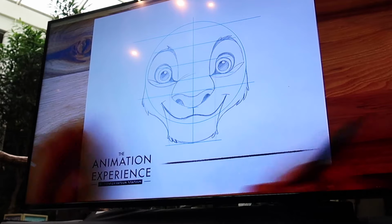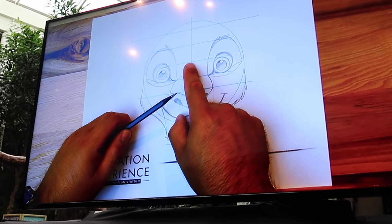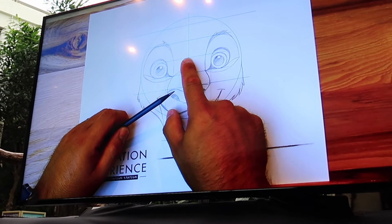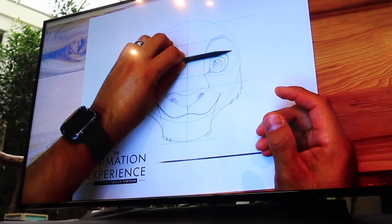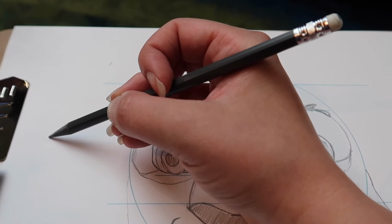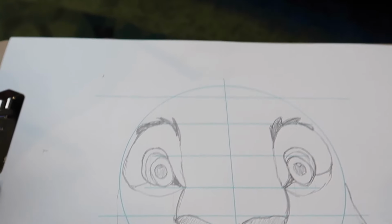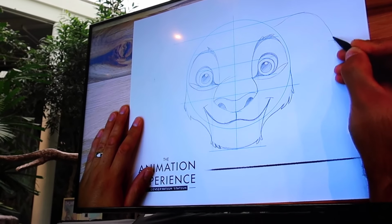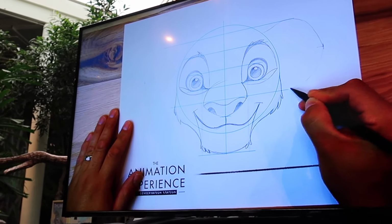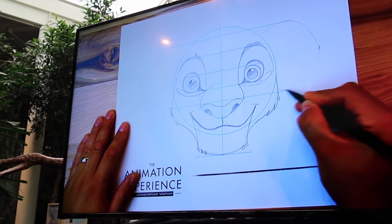Ears are exactly the length of the guideline from the center of his head to his eyelid. So you can use your pencil there, kind of like a little ruler. Line up here. We're going to curve up to the guideline, swing it around to that little mark we just made, and back down to the bottom guideline just past his cheek.